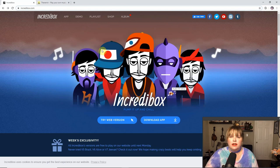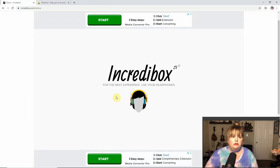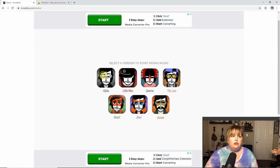So the first one is called Incredibox, and it's $2.99 in the Apple Store if you download it as an app. But if you get on the web version, on a desktop or whatever, then you can just download it. I've only looked at it once, so I don't know everything that it does, but we're gonna find out together. Pump it up and chill. Use your headphones.